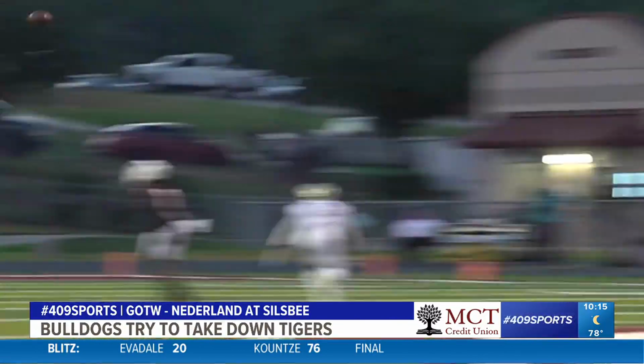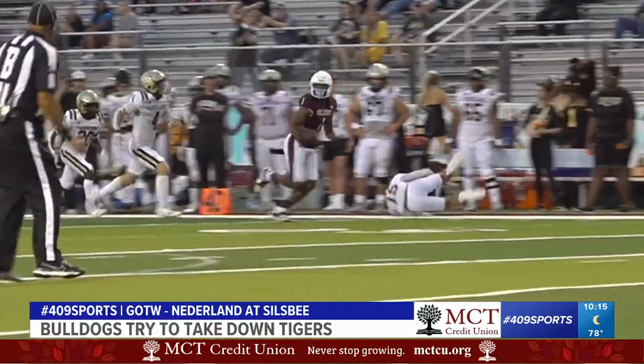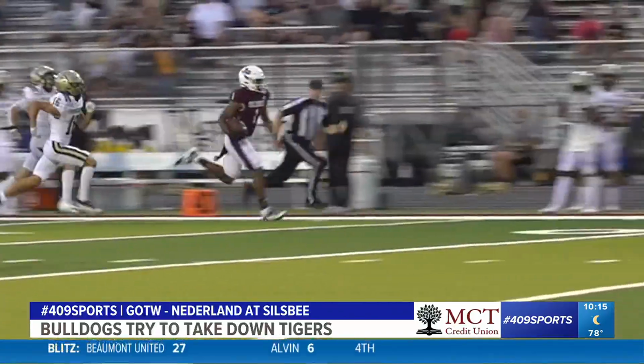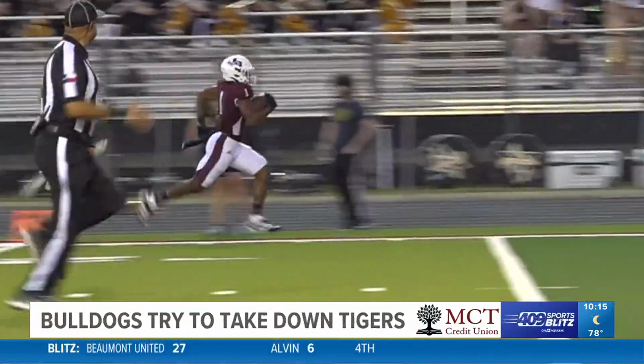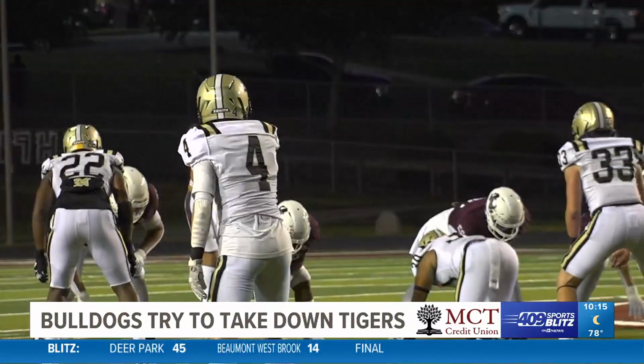Michael Mosier, the quarterback, starting things off, and he's going to Draylen Miller. Screen pass, get him in the open field. Nasty. One juke move, and he's off to the house. Turning on the jets, showing off the speed. The Texas A&M commit there, starting things off. That was just the second play of the game.